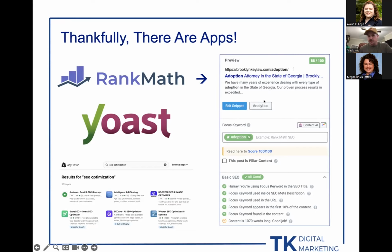So I took this screenshot from my wife's website. Up top here, we can see that Google snippet that I talked about earlier. Here's that focus keyword we've set for this page. She does adoption law, and so we have adoption as the focus keyword on this page. We have that in the link up top there in the URL. We have that in the page description.